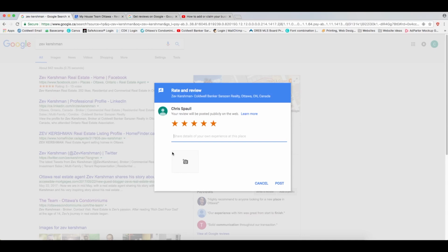If you start to ask for it after they move in and after a few weeks have passed, that emotional high isn't there. They've moved in, they have to worry about getting everything set up, getting their kids in place, and it just becomes too hectic. So always try and ask for it when the deal firms up. Perfect time to ask for it.